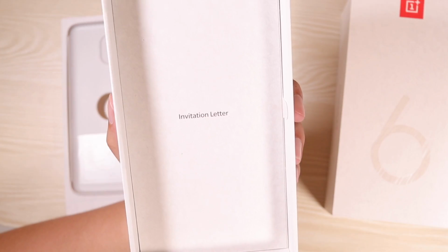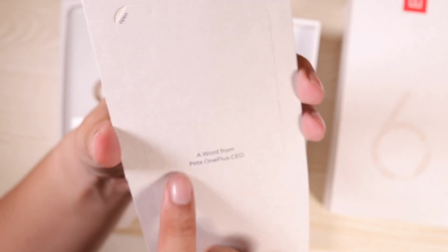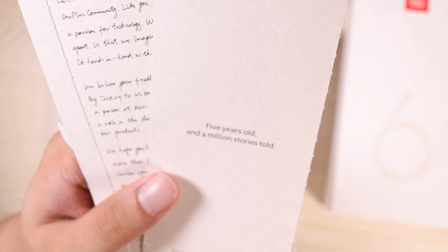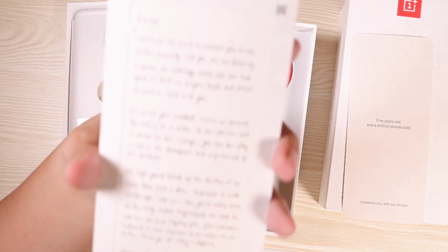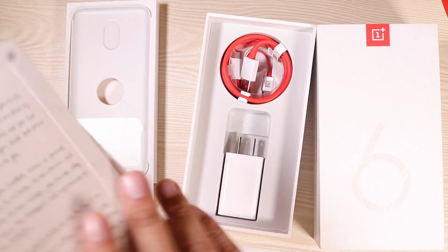And oh, look at that. Invitation letter, but to what? A word from Pete, OnePlus CEO. Thought the CEO was Chinese. Who's Pete? And yeah, we are opening it. And there you go, 5 years old and a million stories told. Let me be the first to welcome you to the OnePlus community. Blah blah blah. The handwriting is terrible. Thank you, Pete, for the letter.